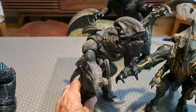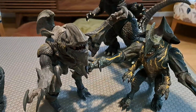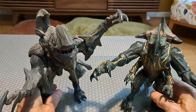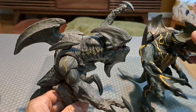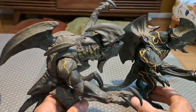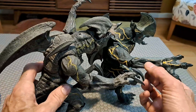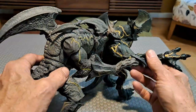So, as you could see, he's bigger than Trespasser, which makes sense because Trespasser is a Category 3, and this is a Category 4. So you can see it's heavier, it's bigger. It's just a more stocky monster. See, it doesn't have that split in the forearm, so that's a whole other mold. And even the arm is different.